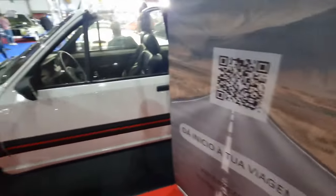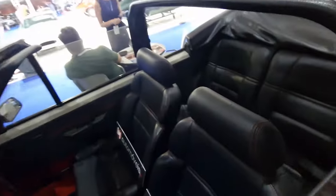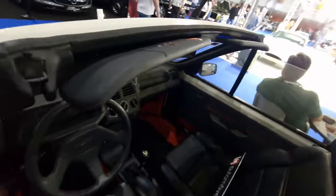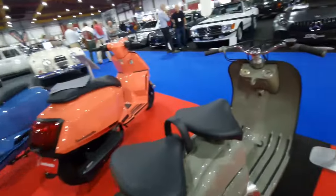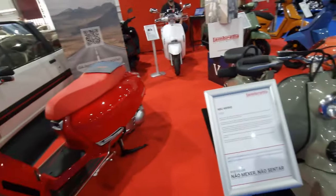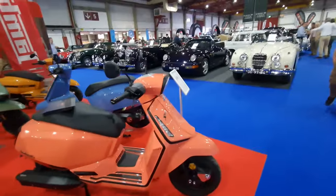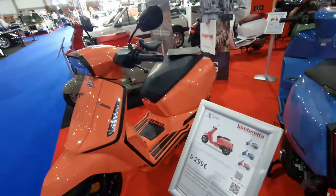Just want to check this car up close. Pretty cool car, this one. Like it's an iconic car for Peugeot. Very nice. These scooters are like also old. They're Lambrettas, they're from like the time of the Vespas. You know where the Vespa is? And then you got the modern one.